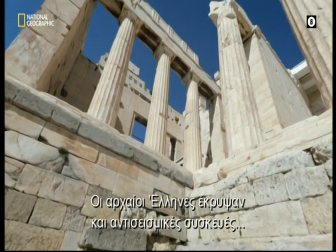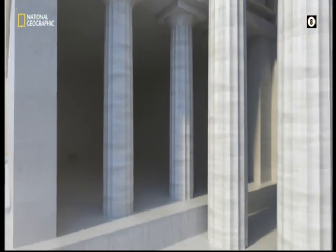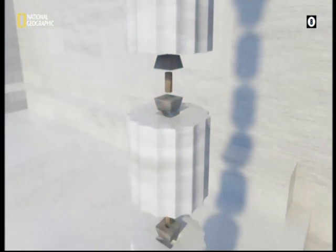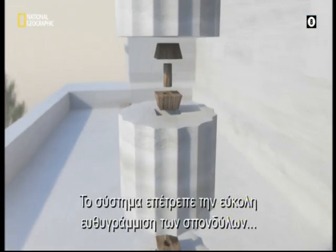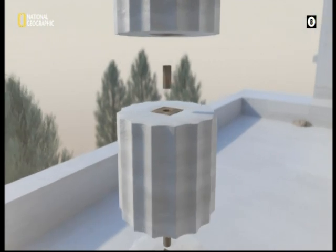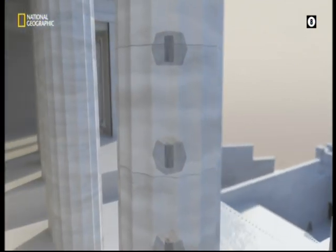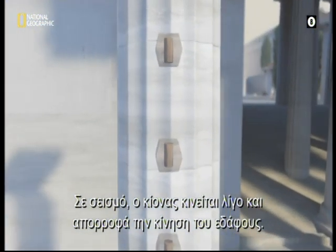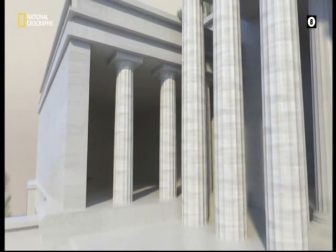The ancient Greeks also concealed ingenious earthquake-proof devices at the very heart of the columns of the buildings. The timbers of the columns were connected to each other by a system of wedges called empolia and wooden pegs called polos. This system made it easy to align the tambours during construction, but also acted as a flexible joint. In the event of an earthquake, the columns could move slightly and absorb ground movement. But the tambours remained solidly in place and allowed the structure to remain standing.